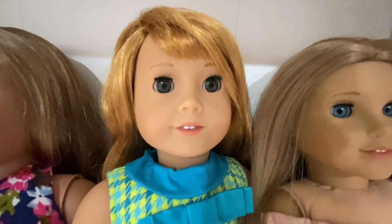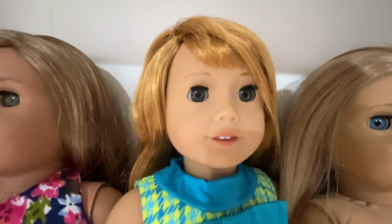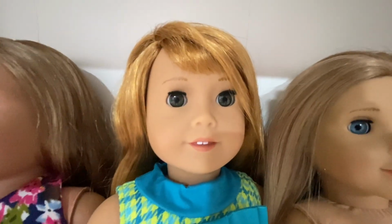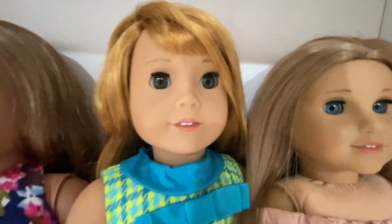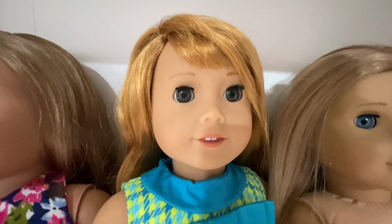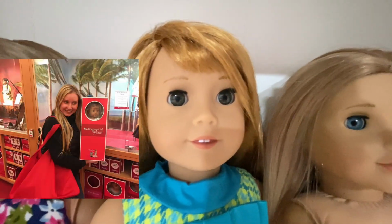This is Eleanor Page Larkin, historical Mary Ellen Larkin doll. I just really liked the names Eleanor and Page. Page actually comes from an actress from The 100, but you know, I just really like the names and I thought they were cute together. Eleanor is very important because she was my first in-store purchase. As an adult, my best friend and I went to the American Girl store.